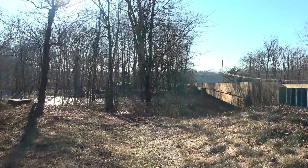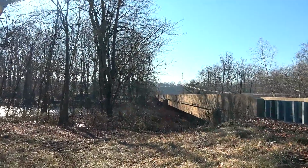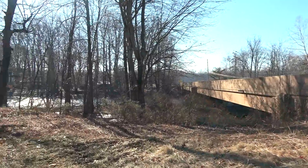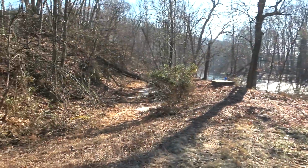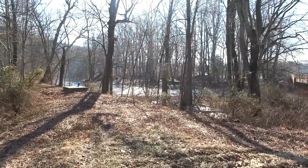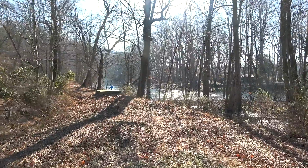Alright, so here's our first location. Here's a bridge over the Swatara Creek. What is this? Monroe Valley Road, I believe this is called. Double check, but hey, look right over here. Pretty sure that's the canal right there. The towpath trail. Looks like there's a water line right here too.